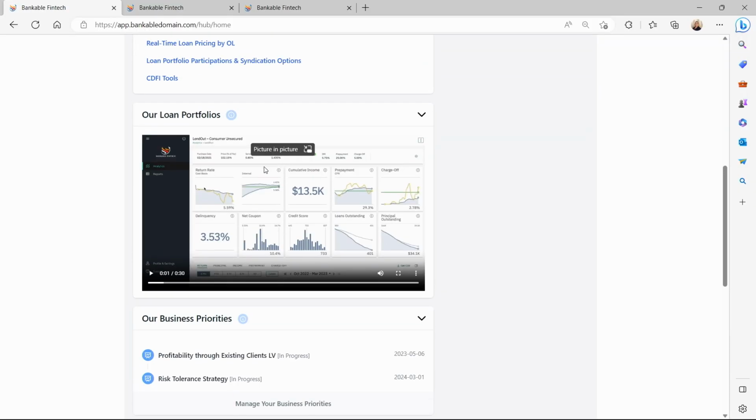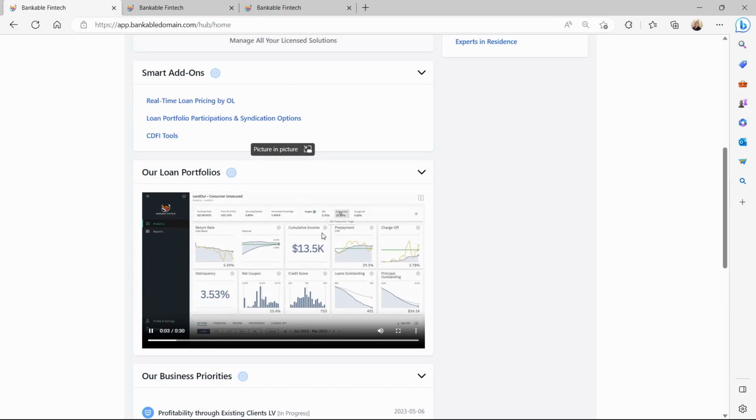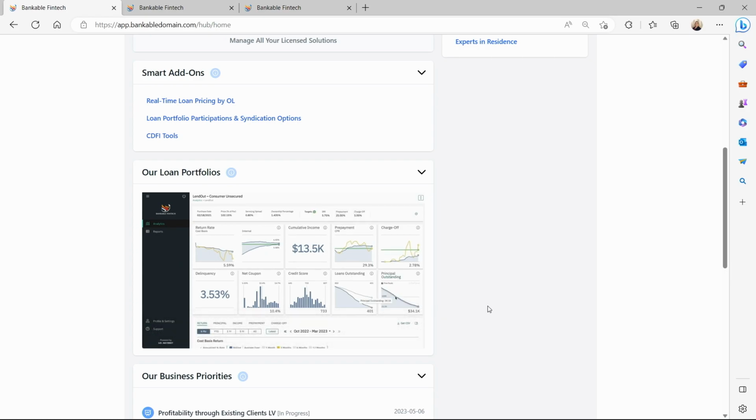Now we see smart add-ons. I'm back at the dashboard. I see I've now got smart add-on suggestions. It's a new custom product called Loan Portfolio Performance Analytics. This new product is available exclusively through Bankable Fintech, and it's powered by Loan Street.